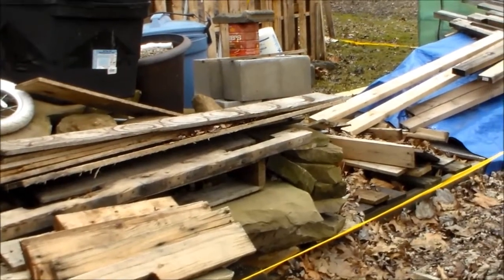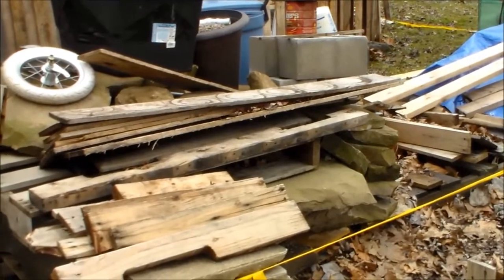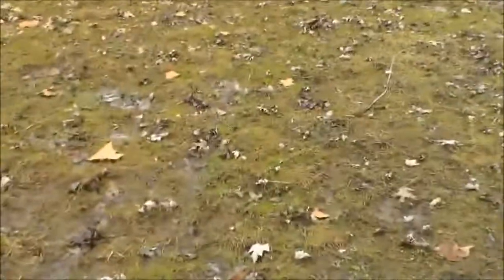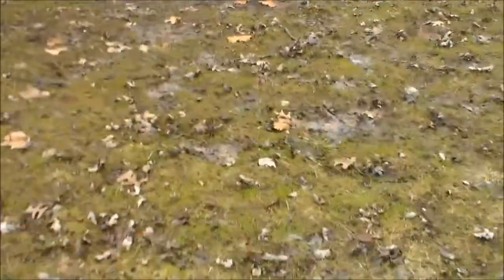Not sure what is going to go on with the rest of the buildings, the flooring supplies, but I'm thinking about making paths, because as you can see, and here, the ground behind the greenhouse is extremely slushy, saturated anyways.